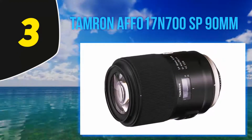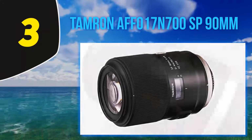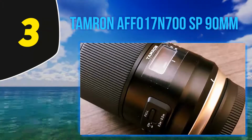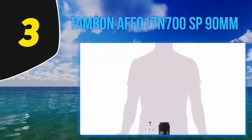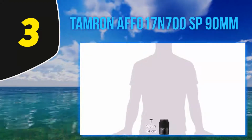Its body is metal and weather sealed, which makes the lens ideal for wildlife close-ups. It has 2 anti-glare coatings and a layer of fluorine on the outer glass to better resist smudging and raindrops. It supports 62mm filters, and the frontmost element is easy to clean since it is close to the rim.